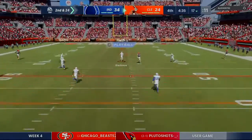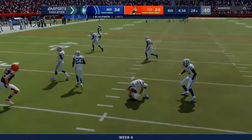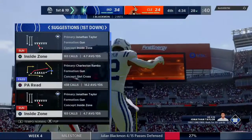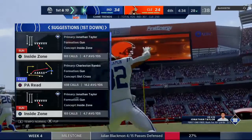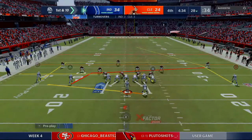Going for the deep ball. And Mayfield again with the interception. His 3rd. Picked off by Julian Blackmon. And his guys are going to get the football at the 28-yard line.